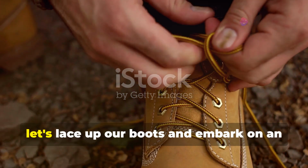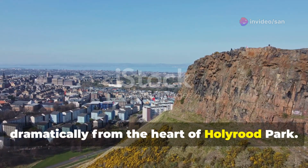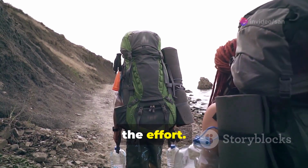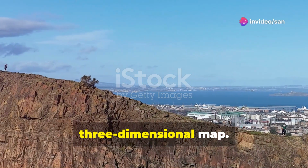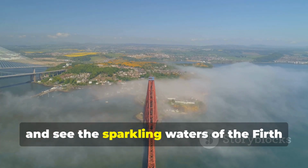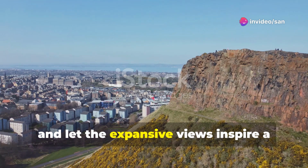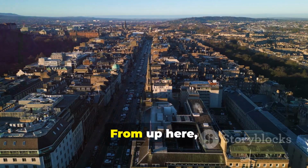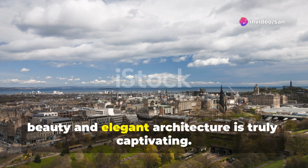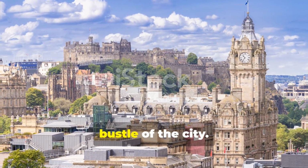For a different perspective on Edinburgh, let's lace up our boots and embark on an invigorating climb up Arthur's Seat, an extinct volcano that rises dramatically from the heart of Holyrood Park. Don't worry, folks, it's not a difficult climb, and the reward at the top is well worth the effort. As we ascend, the city unfolds beneath us like a three-dimensional map. We can trace the route of the Royal Mile, spot the imposing silhouette of Edinburgh Castle, and see the sparkling waters of the Firth of Forth in the distance. Feel the wind whipping through your hair, breathe in the fresh air, and let the expansive views inspire a sense of awe and wonder. From up here, it's easy to see why Edinburgh is called the Athens of the North. The city's blend of dramatic natural beauty and elegant architecture is truly captivating. This is a place to reconnect with nature, to find peace and tranquility amidst the bustle of the city.